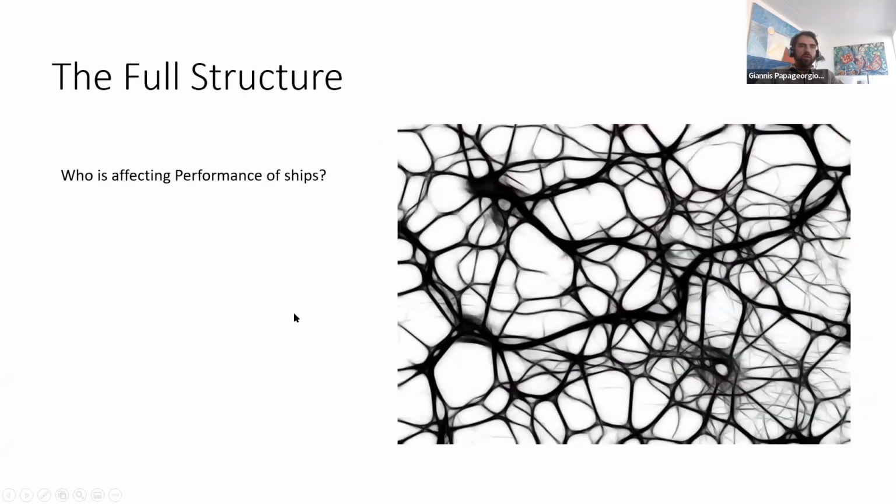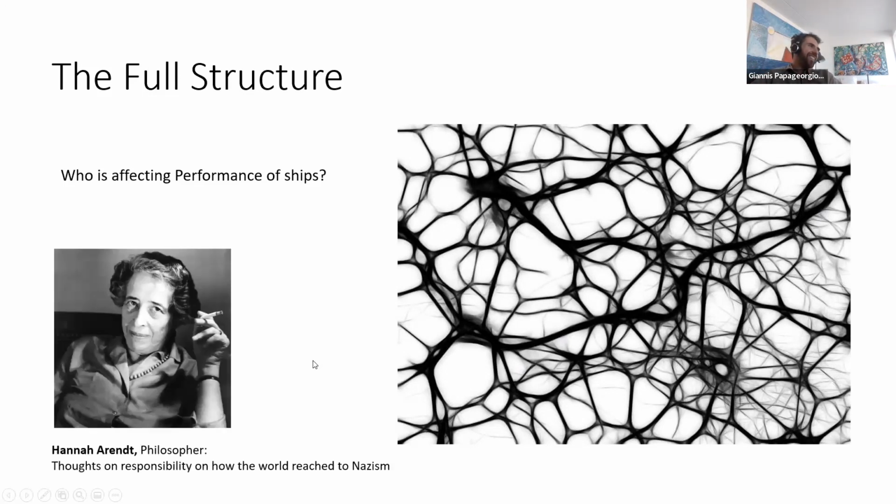So this was, in short, the presentation of the full structure of who is affecting the performance. Imagine this web, all of these players in a net, and who is responsible in the end? So I would say Hannah Arendt had some thoughts on how we ended up in Nazism, who was responsible, and how it was possible that people reached up there.